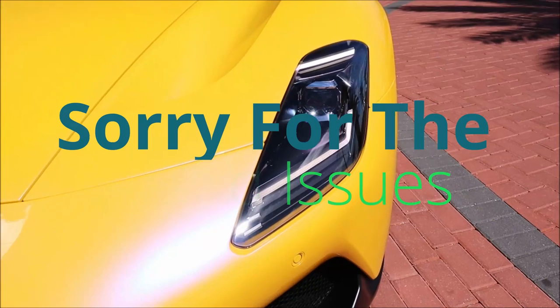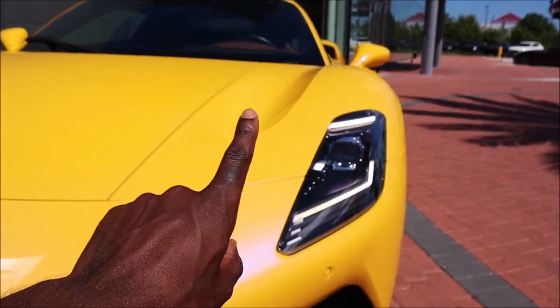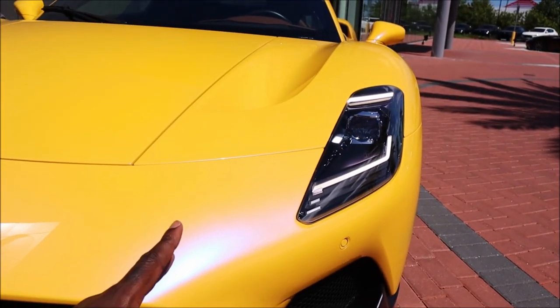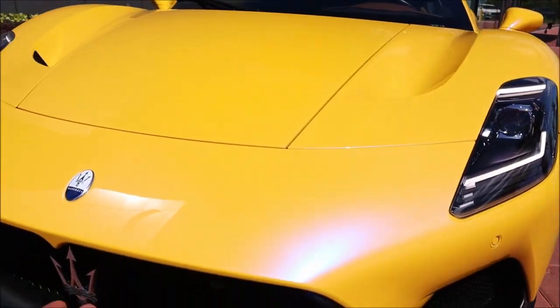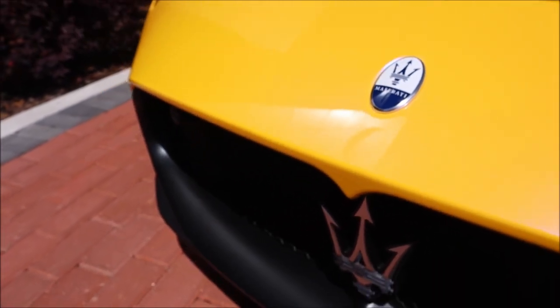We have the new MC20 style headlights, which started here, then went to the Grecale, then went to the Gran Turismo. We'll be going further out through Maserati's design language. We have the Maserati Trident and the emblem right up front. As you guys can see, classic stuff.